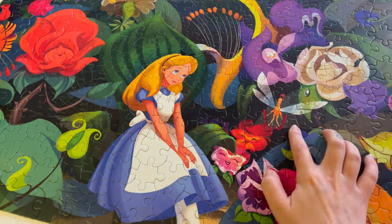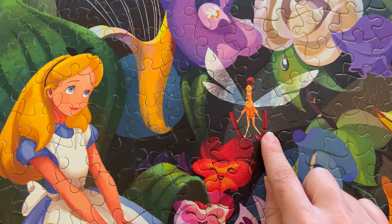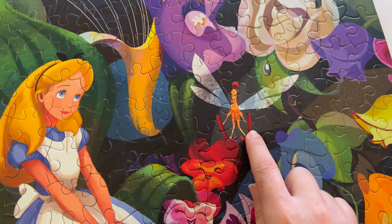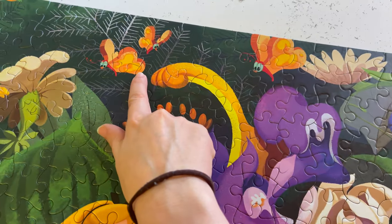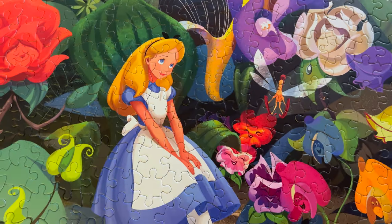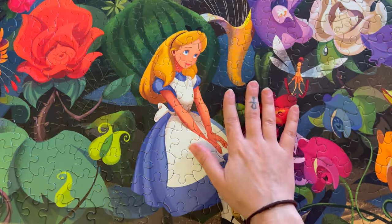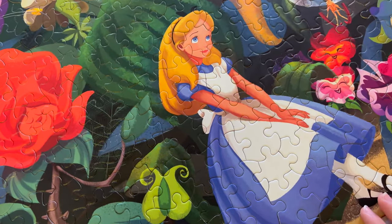I love it. I love the little dragon horsefly. I just realized that was there. That's one of my favorite little puns that they have in here. And then they also have the butterflies up here. I love it. It's such a beautiful little puzzle. I love all my puzzles with this. So, you know, Alice in Wonderland's my favorite classic Disney movie. So very happy with my final result here.